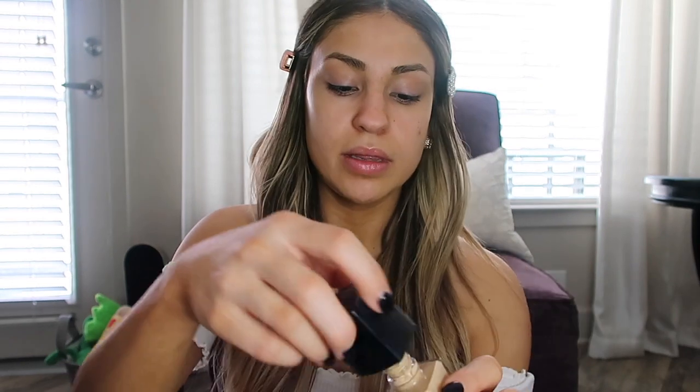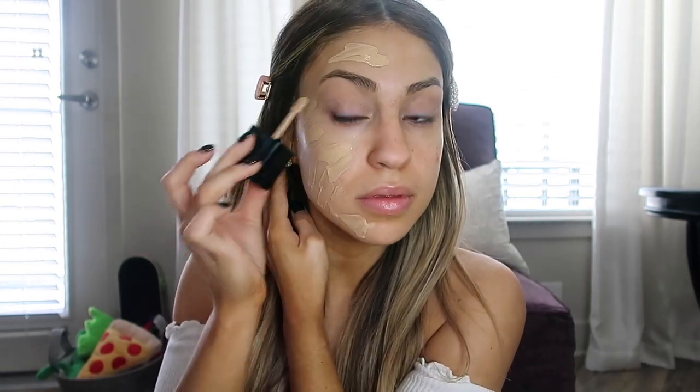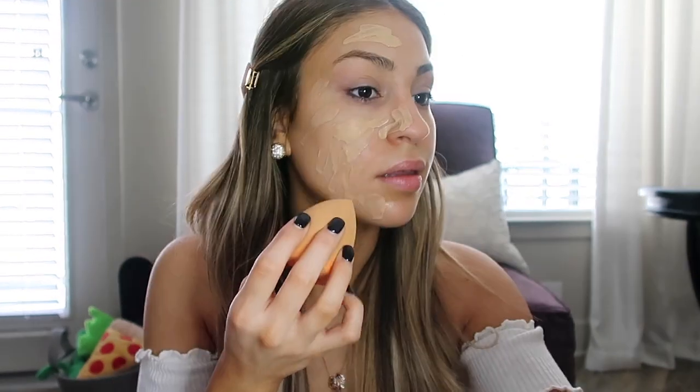So for foundation, I'm using the new Wet n Wild Photo Focus in the Dewy, and this is in Golden Beige. Hopefully this matches my fake tan. I think it might be a little too light, but we'll make it work. Alrighty, so I'm just gonna apply this directly onto my face. I don't even know if this is the right way to apply it, but we shall see. I think I put a little too much on my nose.